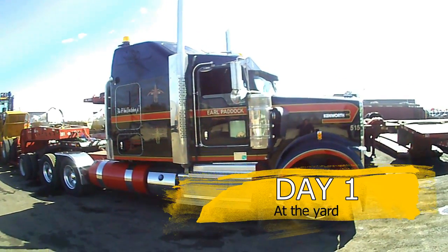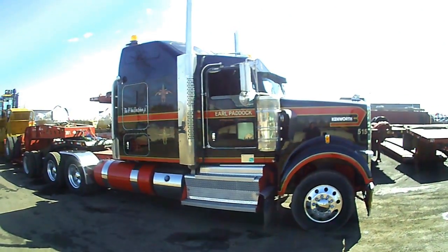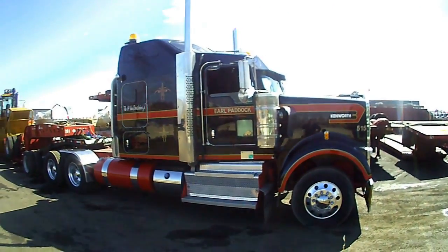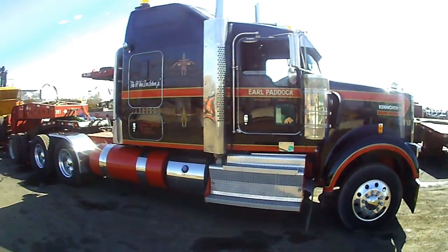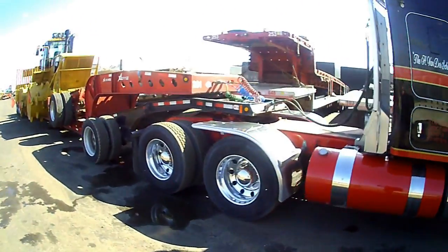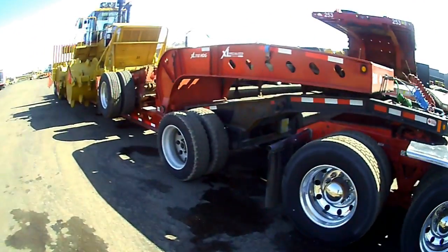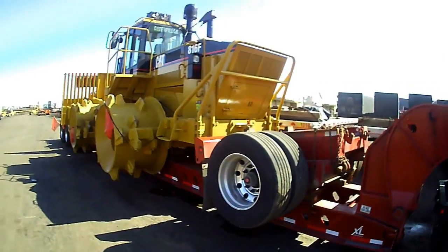Hey everybody, this is my truck. It's a 2016 B model W900. It's a beautiful truck. I work for this company, Earl Paddock Transport, out of Stoney Creek, Ontario, and they let me haul some pretty cool toys around here. And we're in Stoney Creek, Ontario right now. Can anybody guess what that is?